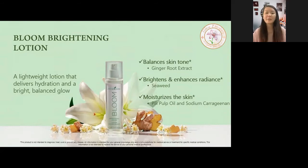So this one actually helps to balance skin tone with the ginger root extract in it. It helps to brighten and enhance the radiance of the skin because it contains seaweed. And the pili pulp oil and sodium carrageenan are the ones that help to moisturize the skin. So this one actually helps to deliver hydration and a bright, balanced glow.